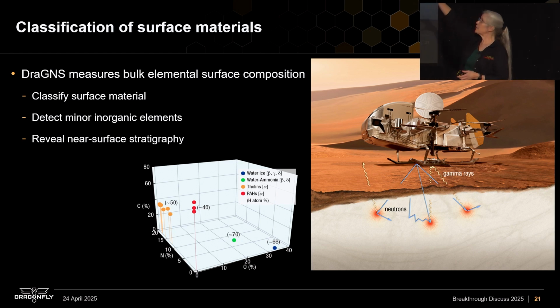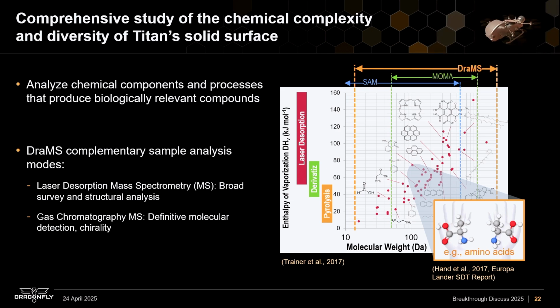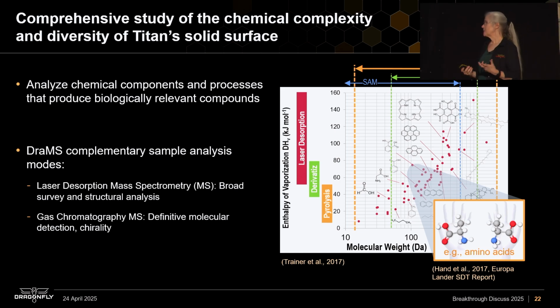The gamma ray and neutron spectrometer allows us to classify the material on the surface by measuring the bulk elemental composition, as I said, detect minor inorganic elements, salts, which are, of course, important, and potentially reveal near-surface stratigraphy if there's a mantle of organic material, of the aerosols that fall out of the atmosphere, over, for example, a water ice substrate. We'll be able to detect a few tens of centimeters down beneath the lander. And then the mass spectrometer has both laser desorption and gas chromatography mode to be able to measure different aspects of the composition of the materials on the surface, the solid materials on the surface.